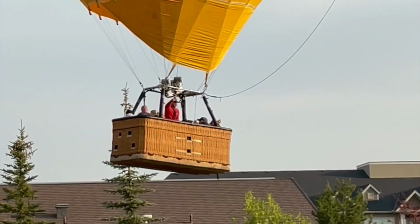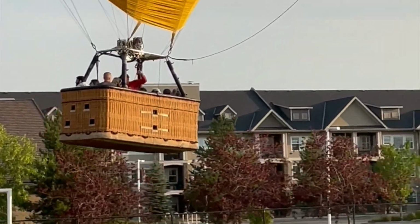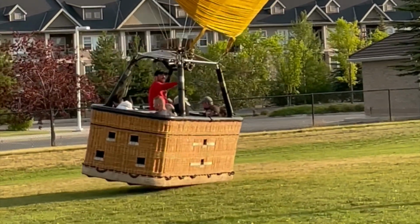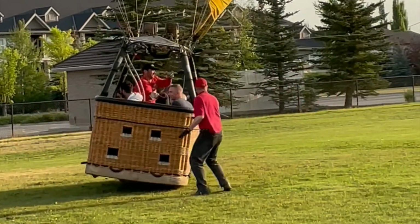We missed our first landing spot due to wind, so enjoyed a longer ride of about 20 kilometers and 90 minutes long. The ground crew quickly moved on to the next landing spot and were there to greet us as Mitch navigated near a church steeple and set us down in the school field.